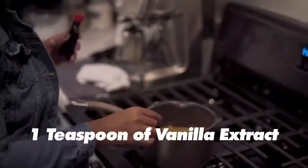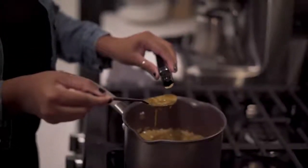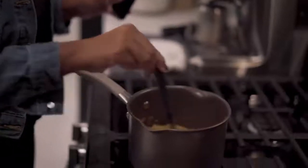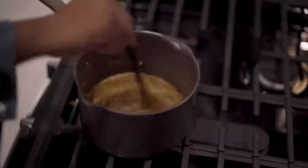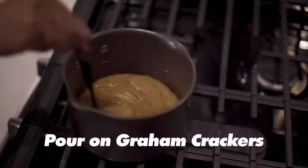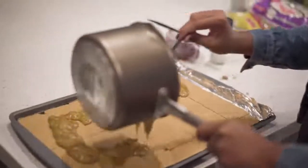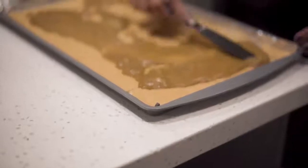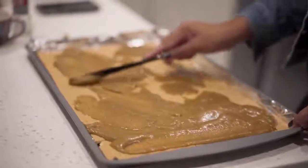So it's been about a minute. Now we're gonna take this off the heat. And we're gonna pour in about a teaspoon of vanilla extract. I'm just gonna eyeball it. Okay. Just gonna mix it in. Smells so good. Okay, now we're going to pour this onto our graham crackers pretty quickly. And I would also have a knife ready because we're going to spread this out. And don't worry if you don't get every single crack or crevice, because we're going to stick this in the oven and it'll spread out even more.